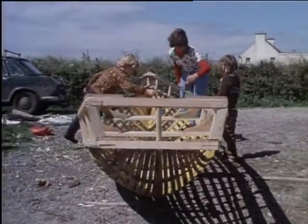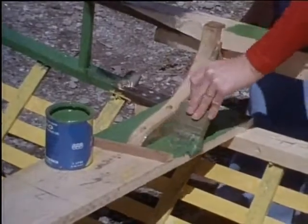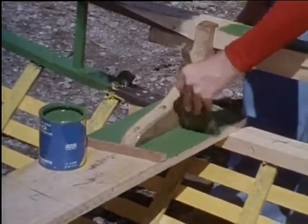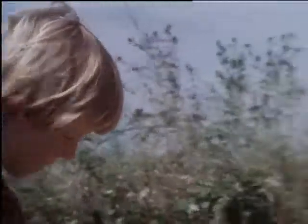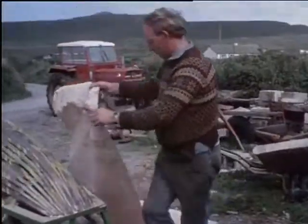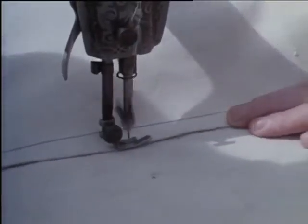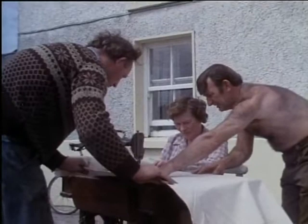Eddie's wife Hannah makes her contribution by painting on the Kerry colours instead of the customary green and red lead. Canvas is loosely tacked in position to get the shape right. Mary, a helpful neighbour, sews it together.